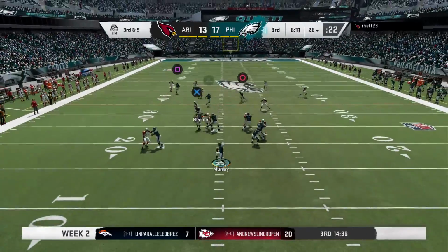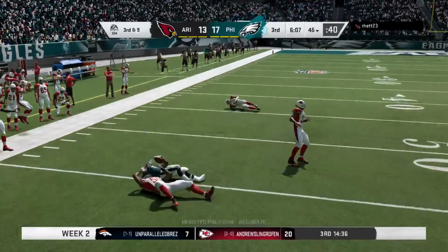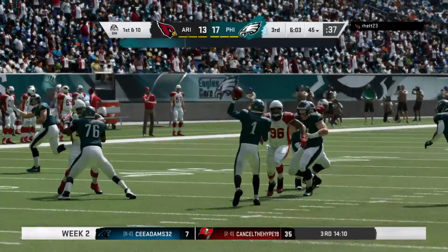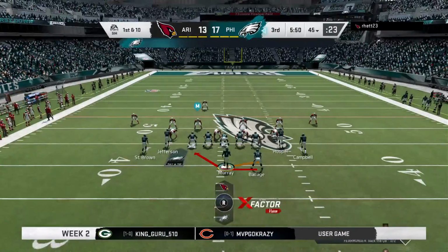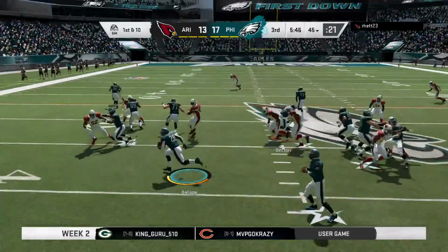On third down, Murray. Got an open man. That's Campbell. And brought down, but not before reaching the 45-yard line. That'll put him right at 99 yards receiving now as he's got a first down. Balaj.